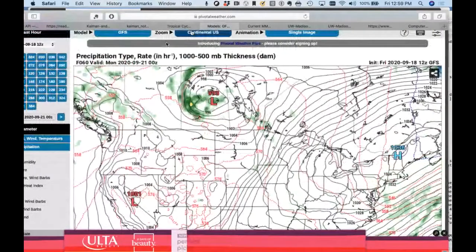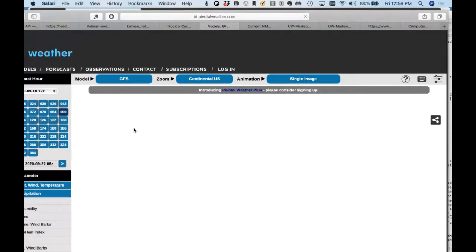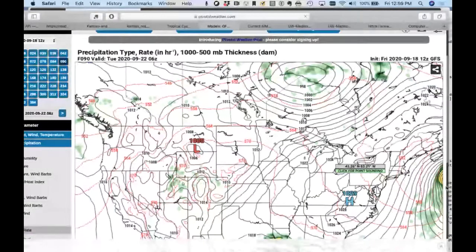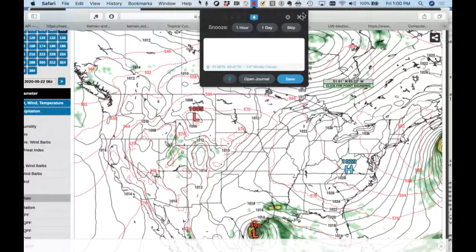And if we just jump ahead to early next week, we go to 90 hours. There's a tropical cyclone just on the edge of the map. You can see the thickness trough associated with the upper trough just east of New England. But again, we're in a really quiet pattern of just warm advection over us and a west-southwesterly wind.